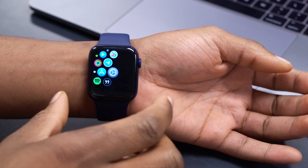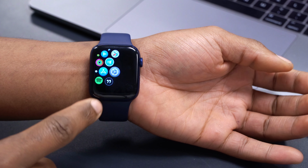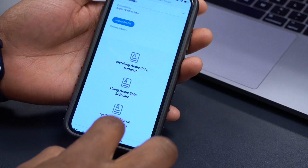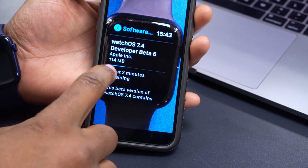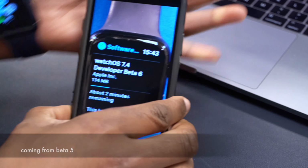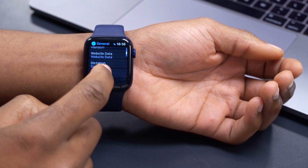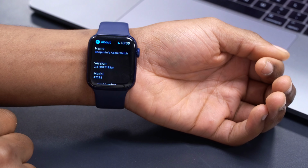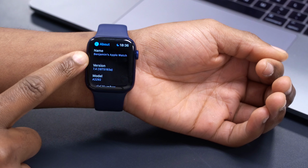Now for me, on my Apple Watch Series 6 that you're seeing here, I was updating from watchOS 7.4 beta 5. I believe I took a picture just before doing the video, and you can see here that the update size came in at around 114 megabytes. If we go into settings and try to see the about section, you can see the new build number that came with this update.